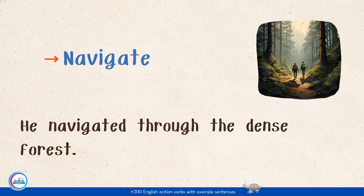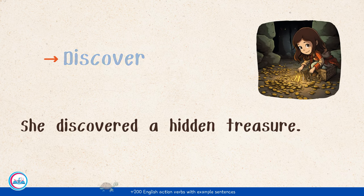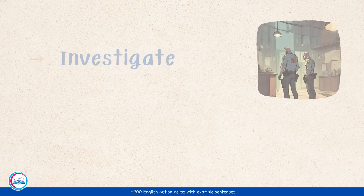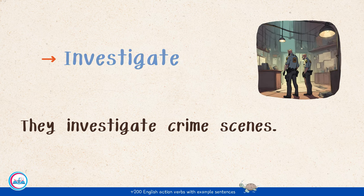Navigate. He navigated through the dense forest. Discover. She discovered a hidden treasure. Investigate. They investigate crime scenes.